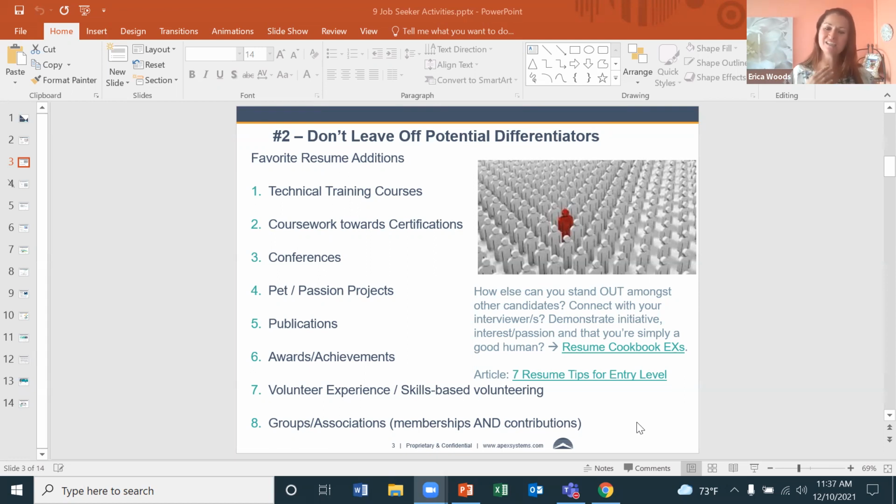And last but not least, groups and associations. So if Austin Women in Tech isn't already on your resume, that should be represented on there, that you're a member. And if you've contributed in any way, and maybe it's just you helped plan one event, figure out how to frame that and put that on there.